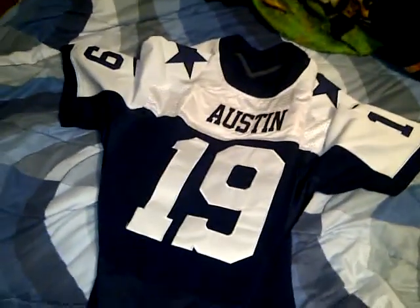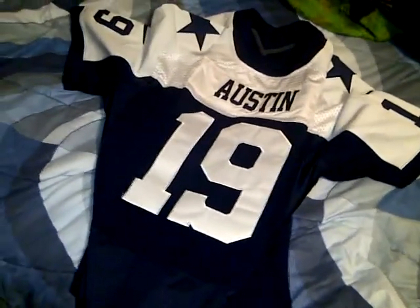Inside. Anyways, that's the jersey. Hope you all liked it, because I sure as hell do.